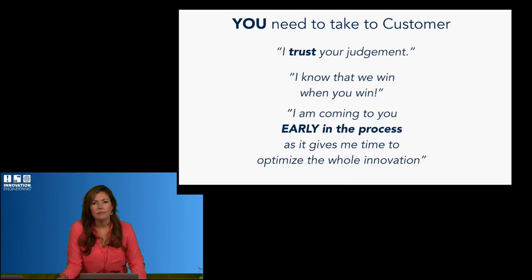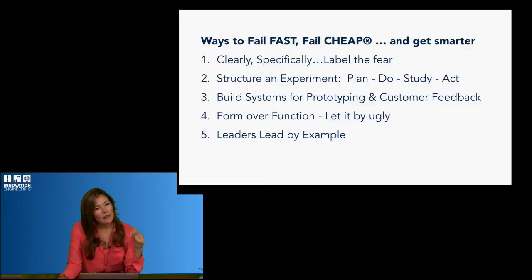So that's 5 specific ways to do fail fast, fail cheap. Be clear about the death threats, figure out how to run an experiment around those death threats, build systems for prototyping and getting customer feedback, let it be ugly, and leaders have got to take the lead.